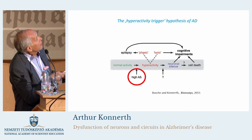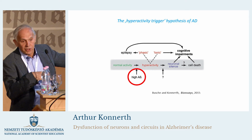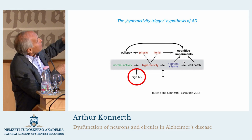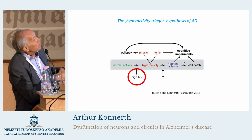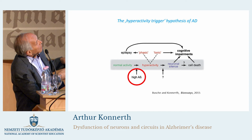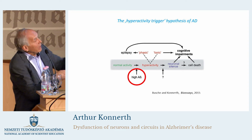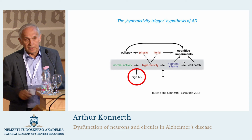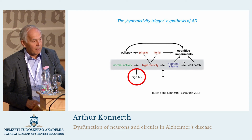A beta. This leads to hyperactivity, and that can produce cognitive impairments in two ways: by a tonic sustained increase in activity that I showed you in the animals, but also by the epileptic one. This hyperactivity probably induces in these stressed cells that accumulate too much calcium changes that initially produce neurosilencing and probably eventually end up in cell death of these cells. It's a hypothesis that we still are working to improve.